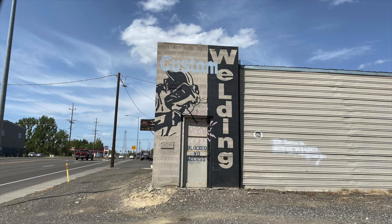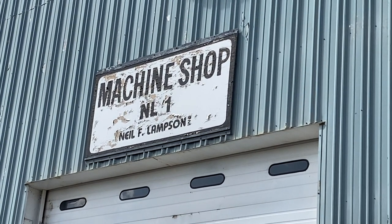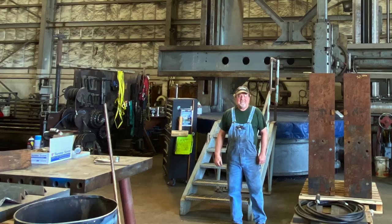After checking out the train there for a bit, I drove out of there and I came across this sign right here for custom welding. And I was like, I should check this place out. So I pulled in and it was in the midst of like an industrial area. And I started driving around there. And then I came across this sign for a machine shop. I was like, I should go in there and check this out.